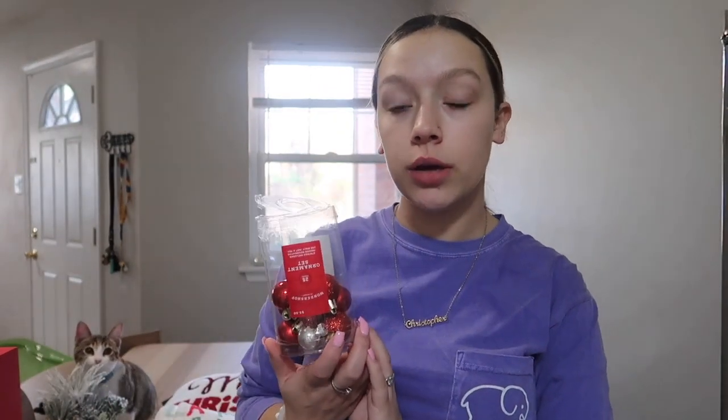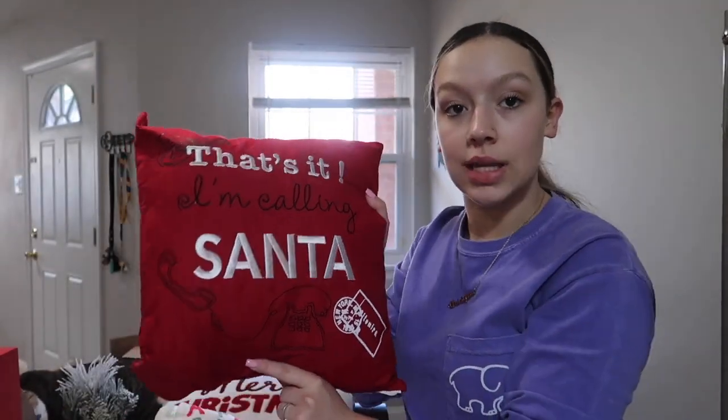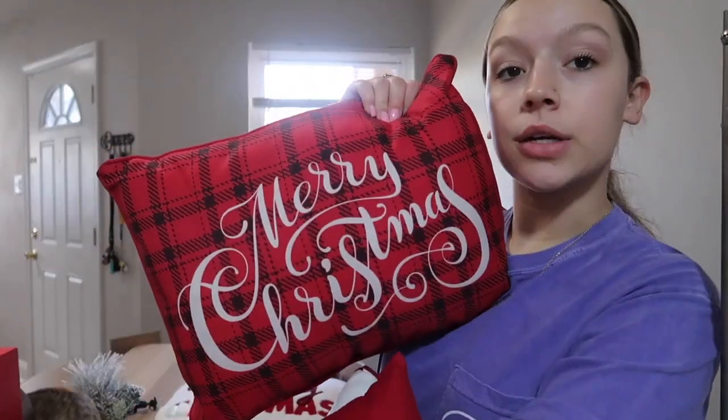And then going along with the small Christmas tree, we have some small ornaments for it. So this is obviously going to be stuff that I've had from last year, but we have a whole bin of stuff to go through. A majority of the stuff in this bin is just pillows and stuff. So we have this one that says Get Your Mary On. We have this one that says That's It, I'm Calling Santa. We have this one, Merry Christmas.